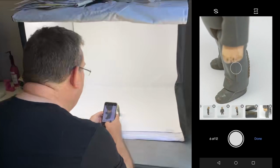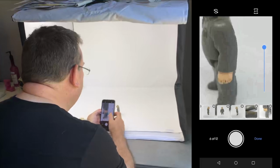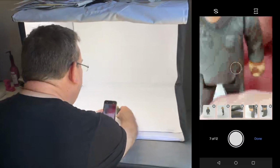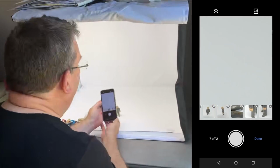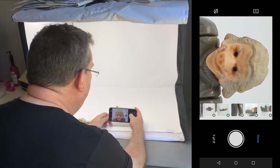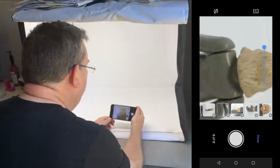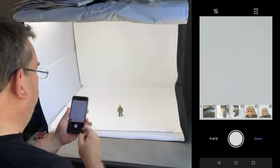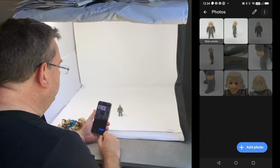So I will just take a picture of the hands so they can see. Let my phone focus again. And then I'll take one of the face. I'm going to turn this sideways. It's going to mess up the video, but you'll get the gist. And then I'll take one of the back. And then that's it. What I'll do next is I'll just hit done. Let all those pictures upload.